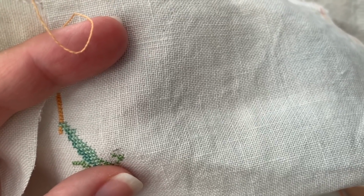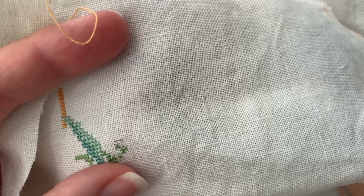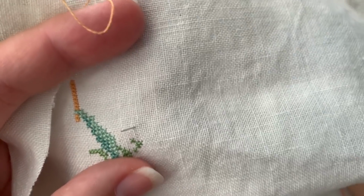Hold on, I need to count here. 1, 2, wait, 1, and then 1, 2, okay.